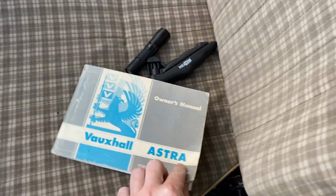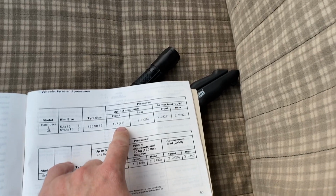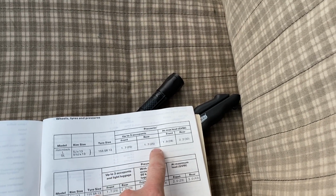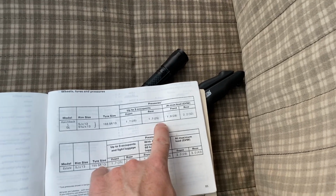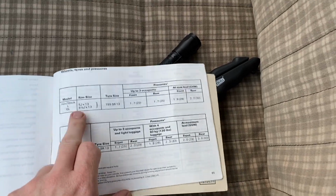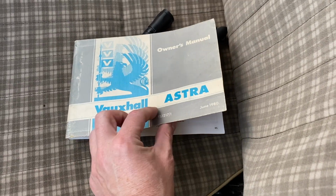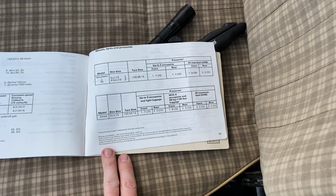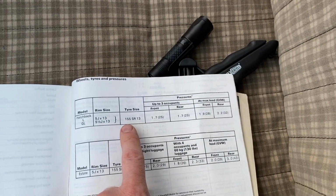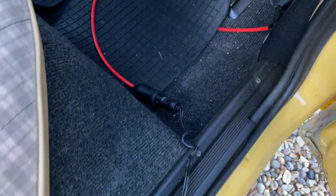Whipped out the owner's manual and it says that the tyre pressures should be 25 front and 25 rear for up to three occupants, and that's probably sufficient. It doesn't say that it's the Saloon, because this is June 1980, it predates the introduction of the Saloon model, but I would imagine it's exactly the same, and they are 155/13 tyres. Let's see what they are. Although I don't approve of that 12 volt socket setup at the moment, it is quite useful to have one.